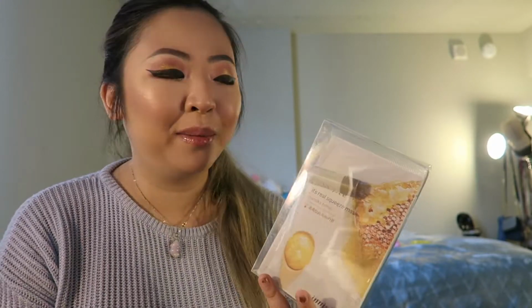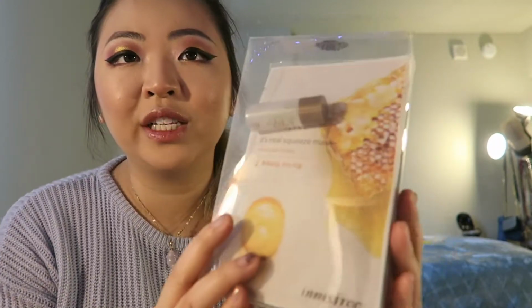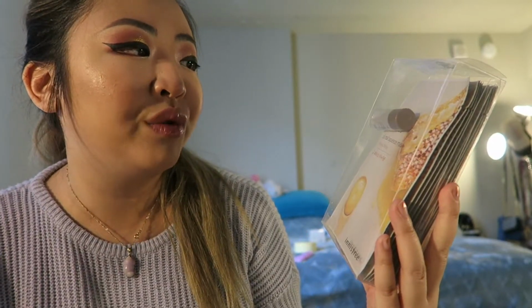Okay, final thing I got was from Innisfree. If you guys know me, I loved Innisfree for a long time. I did a very, very popular Innisfree haul video a long time ago, and I spoke about this particular mask. This is the Innisfree It's Real Squeeze Mask. It's in the Manuka Honey scent.